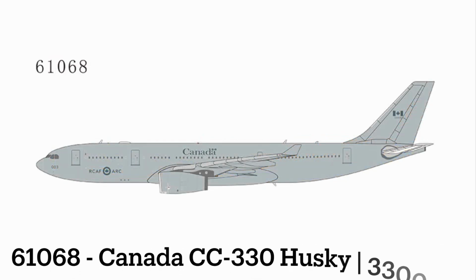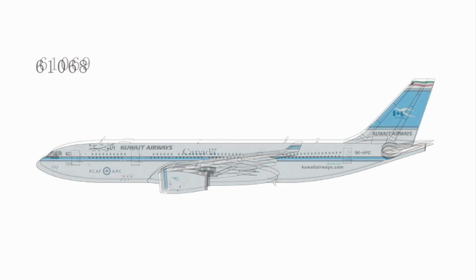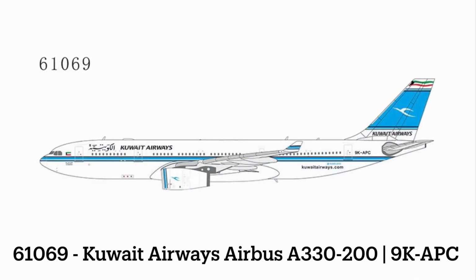And then we have another CC-330 Husky. This one is in the low vis livery for the Royal Canadian Air Force. So similar to the first one that was covered, but that one was a full flavor livery with all the different colors on it. Right here we have a Kuwait Airways Airbus A330-200. This is in the old livery.